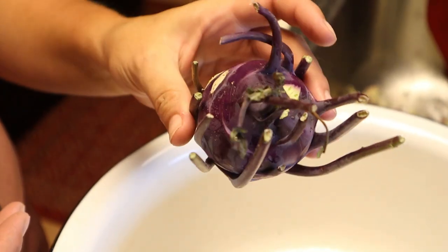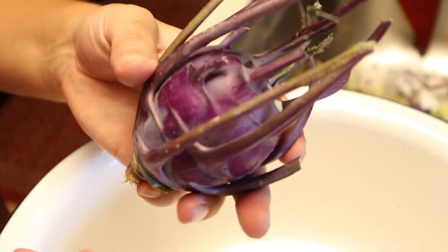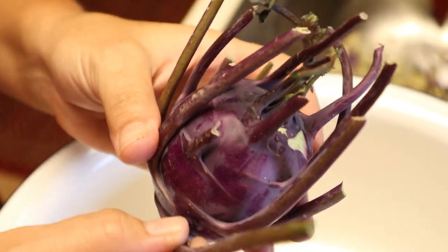So we had harvested all of our brassicas out of the garden, and I had just put them in bags and put them in the fridge until I had time to deal with them. This week we cooked up our kohlrabi and the rutabaga, and we're trying to determine if it's going to have a space in our fall garden or not. We had never grown kohlrabi before, let alone even tried any.